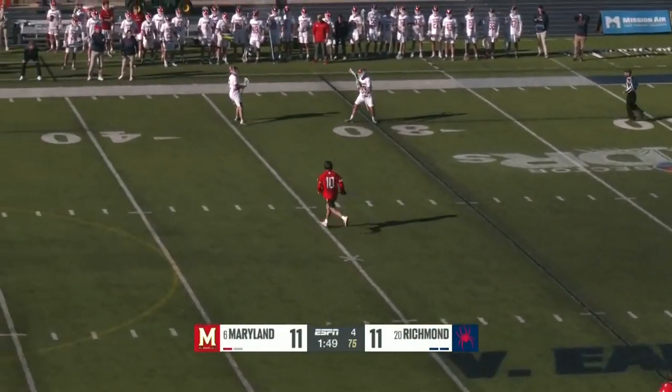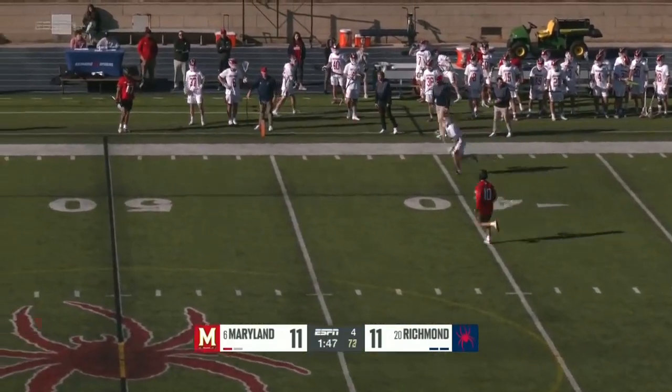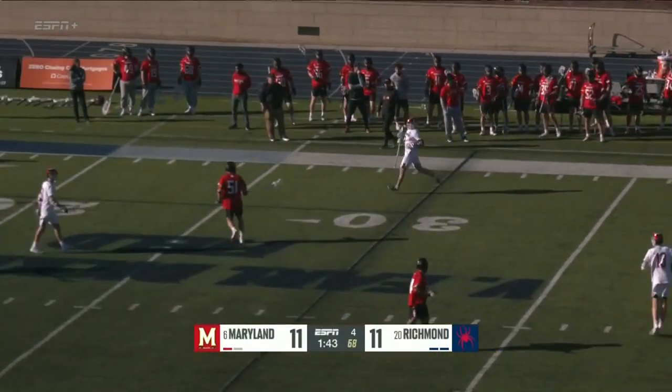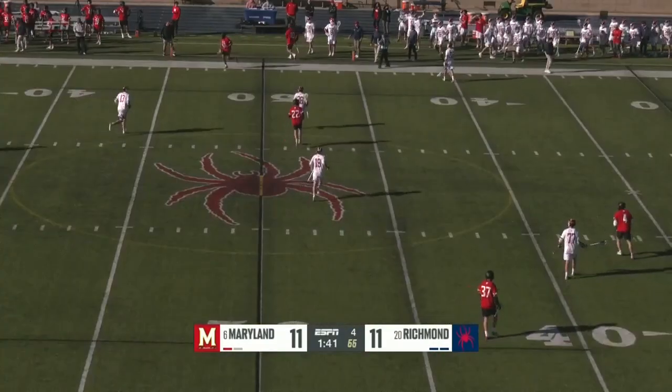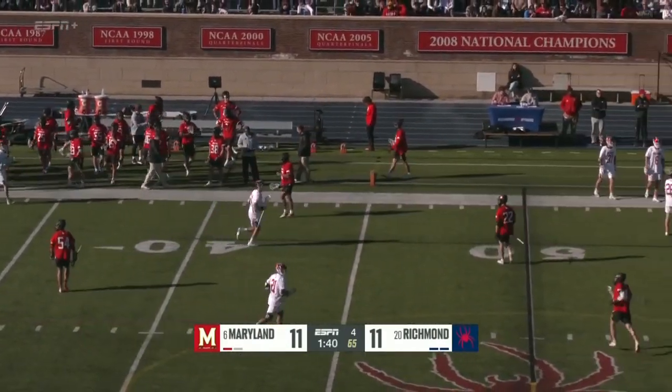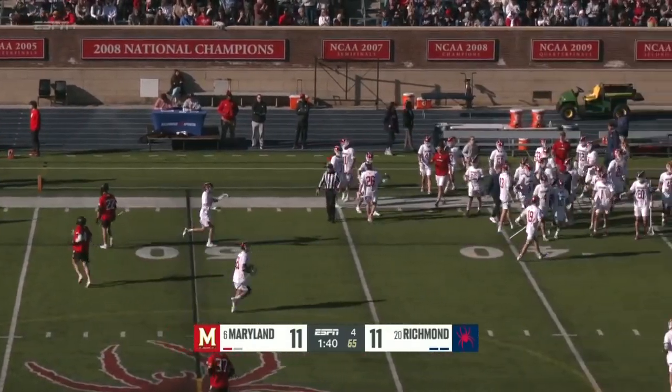Well, it looks like it could be another 1-goal game between these two. 2 out of 3 meetings. Maryland's won all 3, decided by 1 goal. The other was a 15-4 Maryland win last year, and the Spiders do take a timeout.